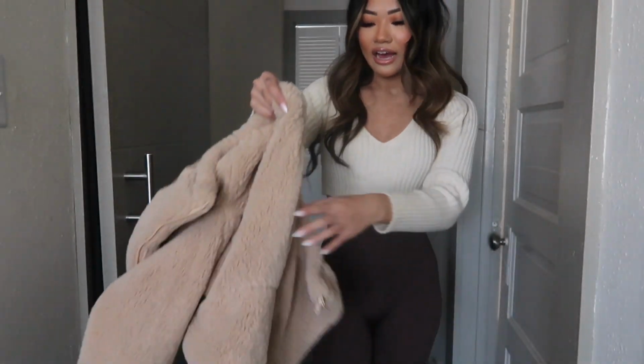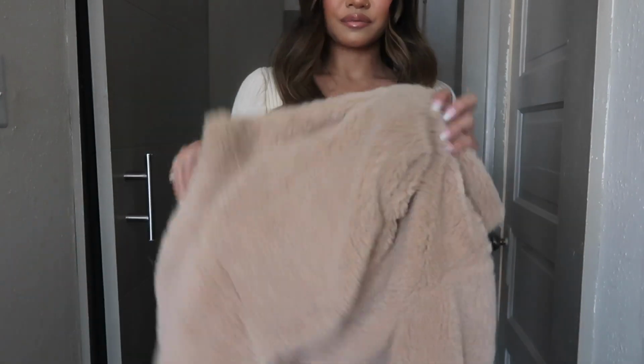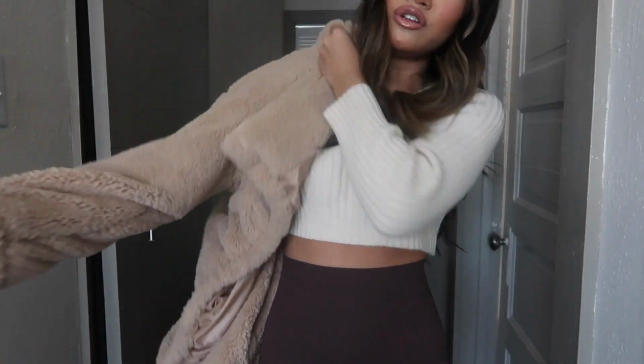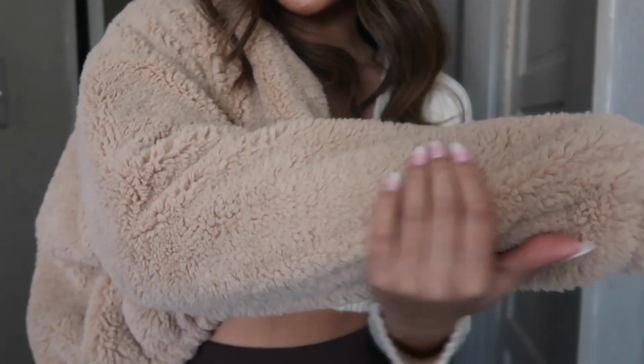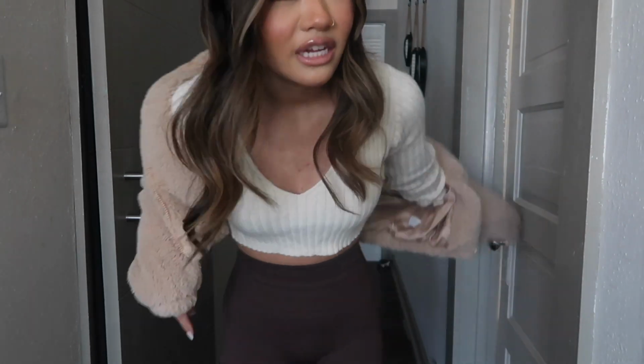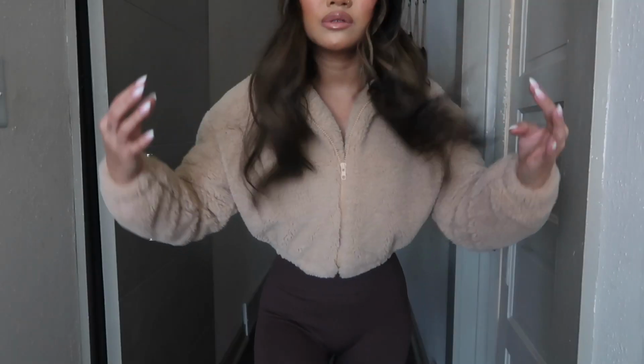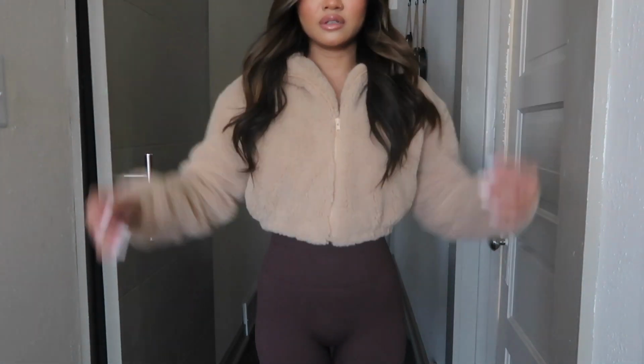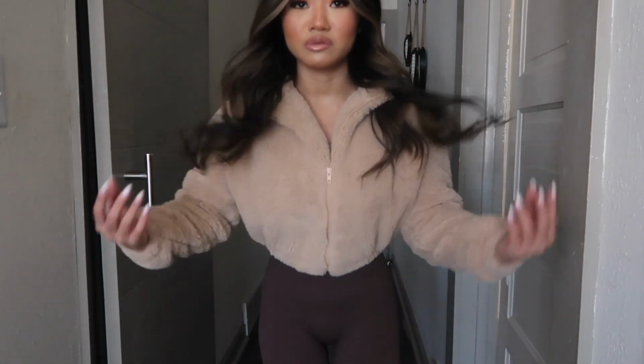And the next one I have is this brown one. It kind of looks like the one I just showed you, except it's actually fur and the other one is Sherpa, if that makes sense. I think Sherpa is the curly hair. This one is also in an extra small. It's so cute and very warm. It's cropped too. I would have sized up on this one too, but this one's a little bigger, so it's not as short as the gray one, but it's really cute and warm.